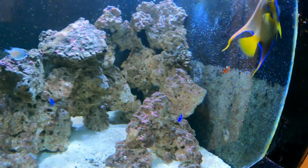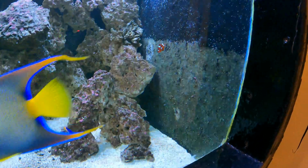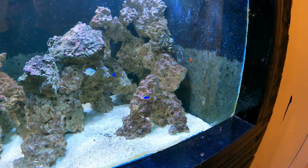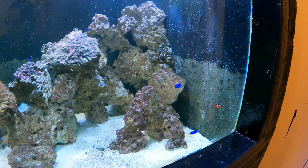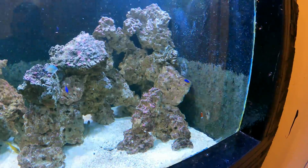Only real bad thing that happened is I did order clownfish. I ordered a pair of blood red Misbar ocellaris, and one was DOA, and they didn't have another one to send, so I have a single clown just chilling by himself. So I need to get a second one of those so they can form up with their pair.